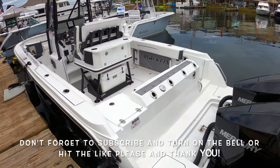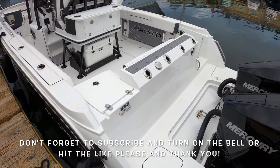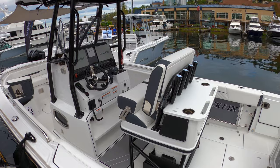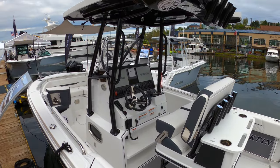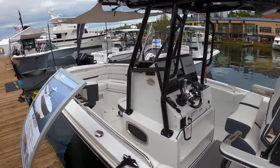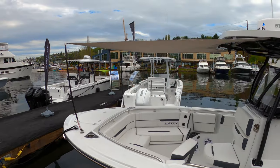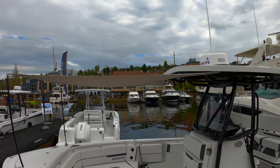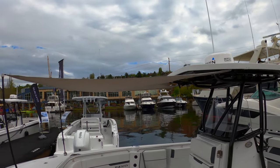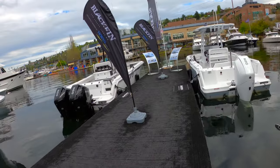Look at these rod holders all the way around. Rod holders on the back of the seat. Live well. Built-in coolers. Built-in ruler for your fish. All the electronics. Stereo. Sweet boats. I love that feature where they have that extra canvas cover that comes out like that. I would definitely want that. I love the sun, but I don't want to be in the sun all day long.